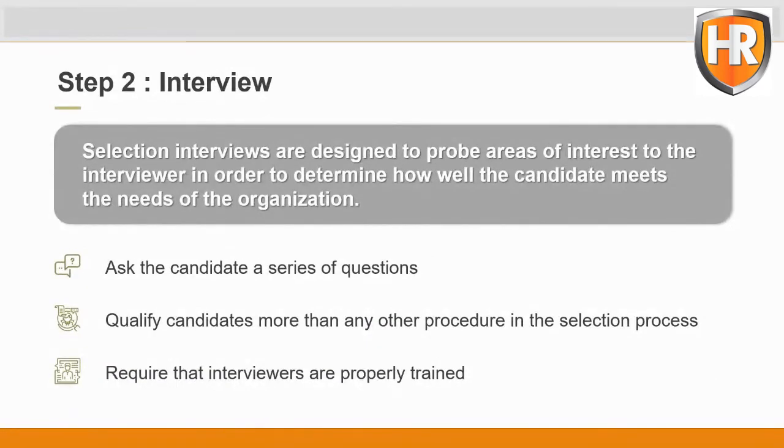The next step in the process is the interview. Usually, this is 1 hour or more. It's usually conducted by line management, and it may include interviews conducted by potential colleagues. Selection interviews are designed to probe areas of interest to the interviewer in order to determine how well the candidate meets the needs of the organization. You're asking the candidate a series of questions, and you're qualifying candidates more than any other procedure in the selection process during this interview. And it requires that interviewers are properly trained.